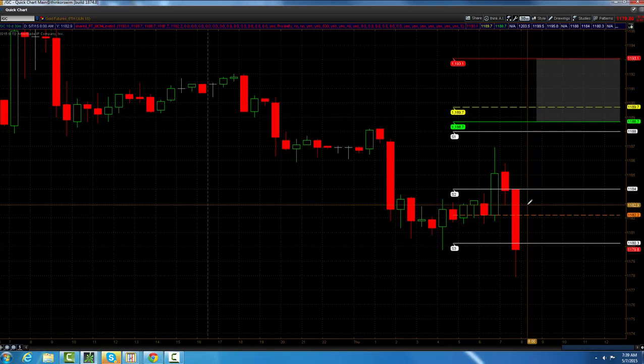Right now, the Dow and the Russell are above the 5-minute pivot, and the Nasdaq's below it. I'll give you the outlook on the wrap up when I go back.